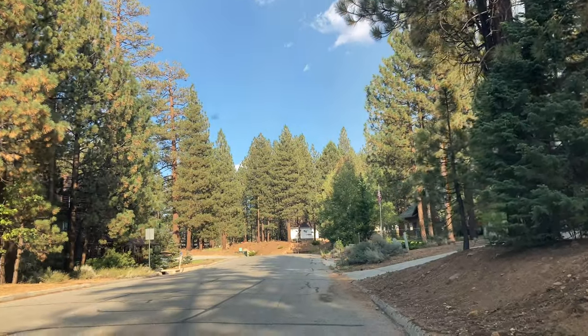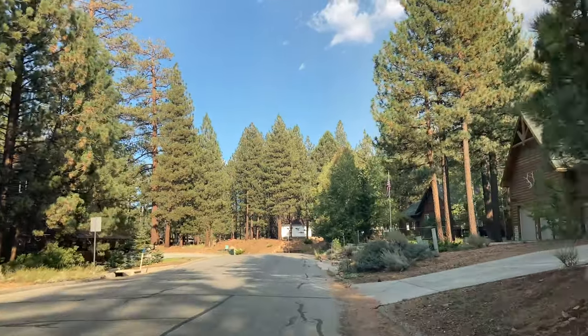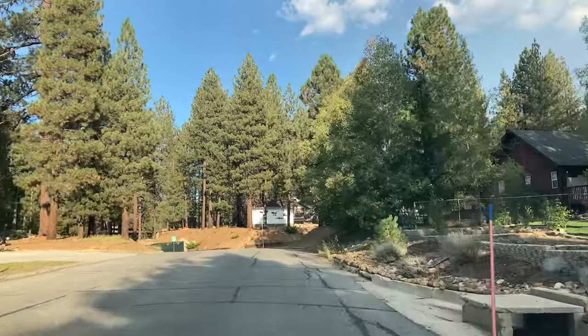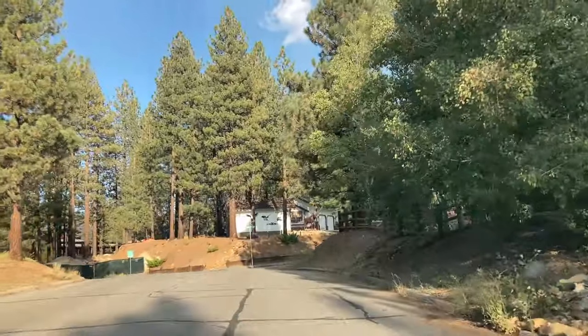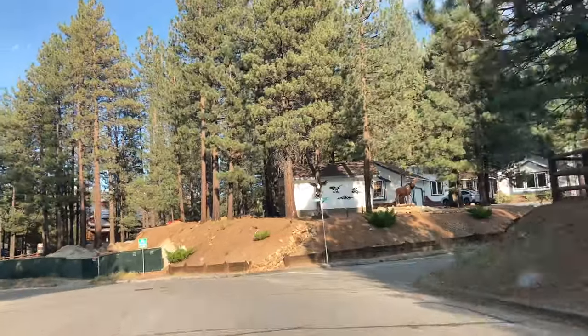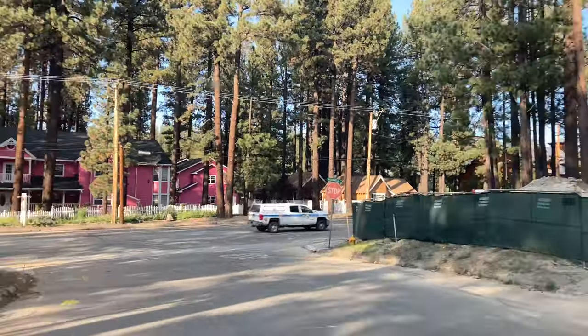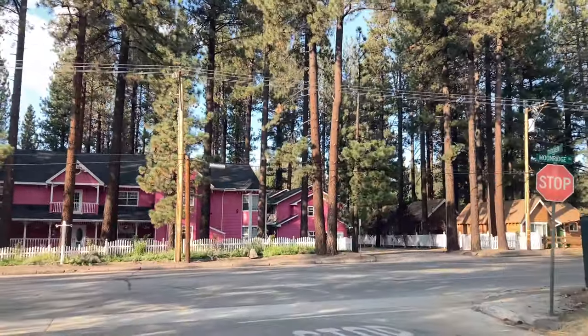Hey, this is going to be at the beginning of this video, even though this is the very last little clip. I just want to show you guys where they showed the mandatory evacuation in the Moon Ridge area. This is where it starts, right here. We're on Evergreen and Moon Ridge Road. That's Apple's bed and breakfast right there.